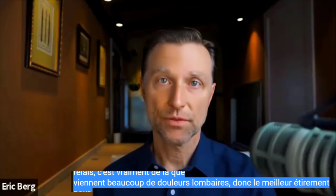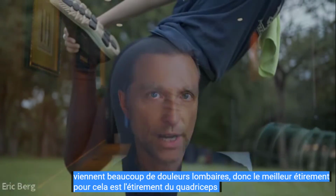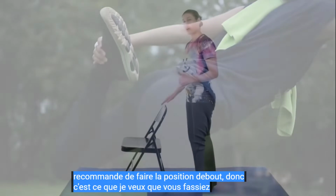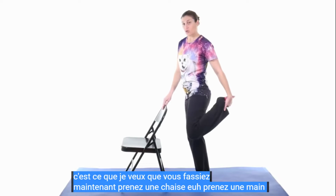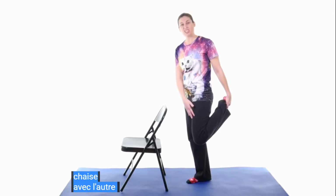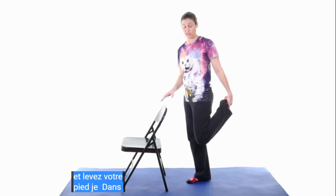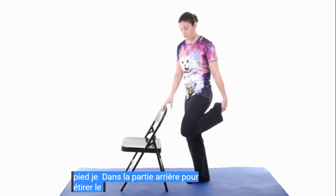So the best stretch for this is the quadricep stretch. And I recommend doing the standing, okay? So this is what I want you to do. Get a chair, take one hand on the chair, with the other hand on your ankle, and bring up your foot into the back part so you're stretching your thigh muscle.